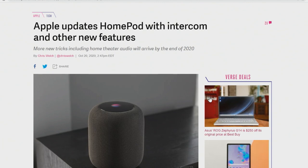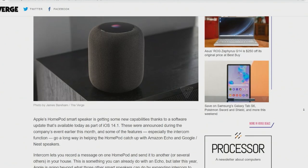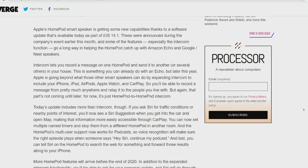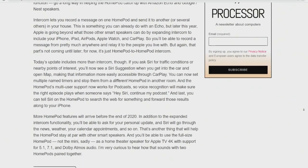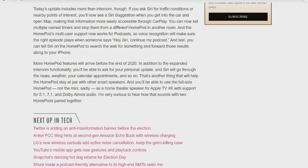And it was kind of funny because I missed some messages from Matthew that he had sent me earlier in the day talking about Intercom. And later that day, I got the update, installed the update, sent him some messages and was like, look, Intercom works with the current HomePod. And so it was kind of a funny back and forth there. But essentially, if you have a HomePod, you can update your HomePod to the latest version. And upon doing so, you get access to Intercom.